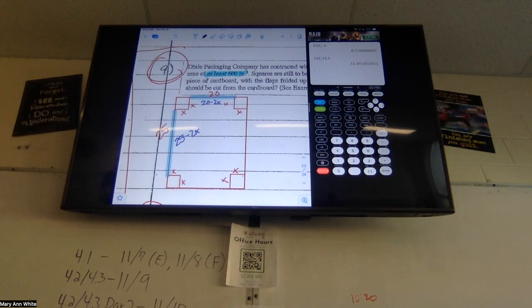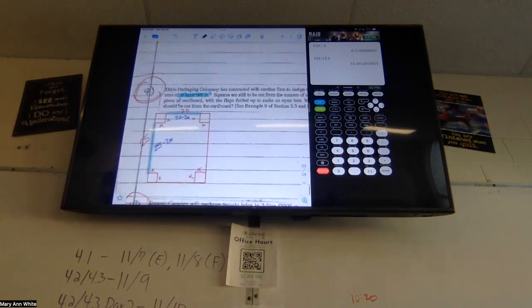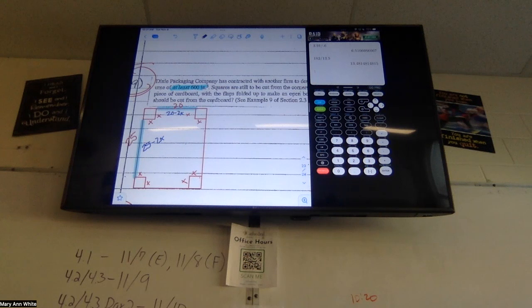Okay. Now, we've got to see if we remember how to do the volume. Remember, volume is just length times width times height. How would I write the equation of this volume?